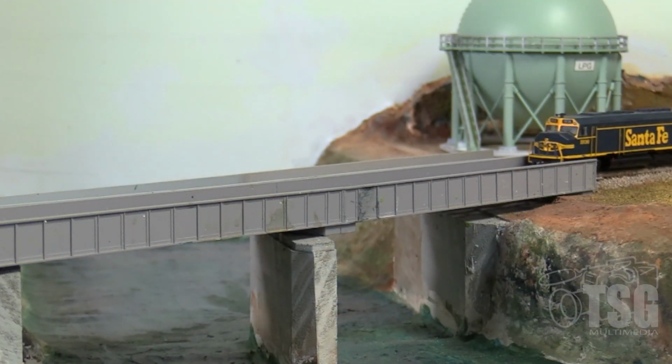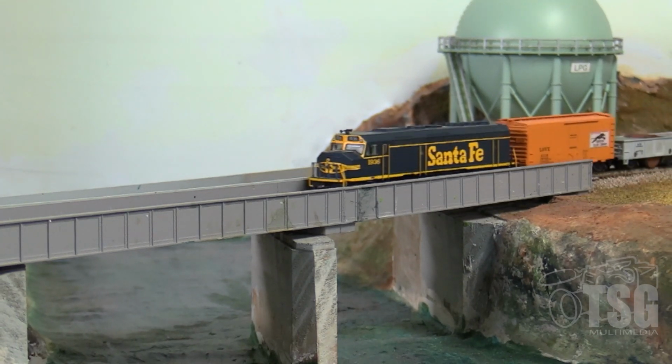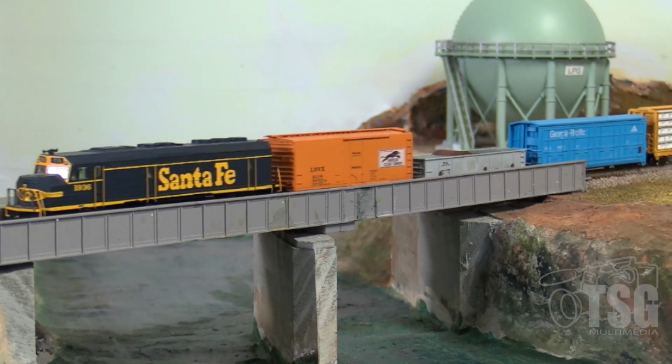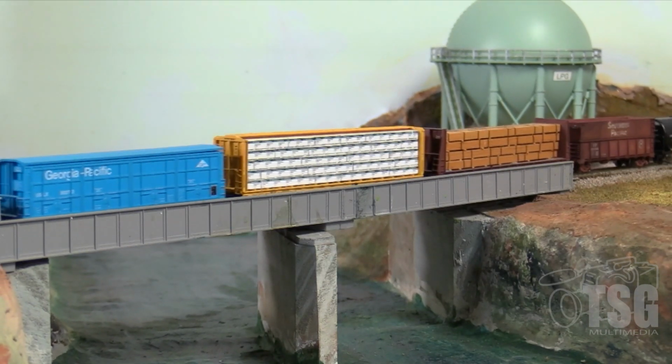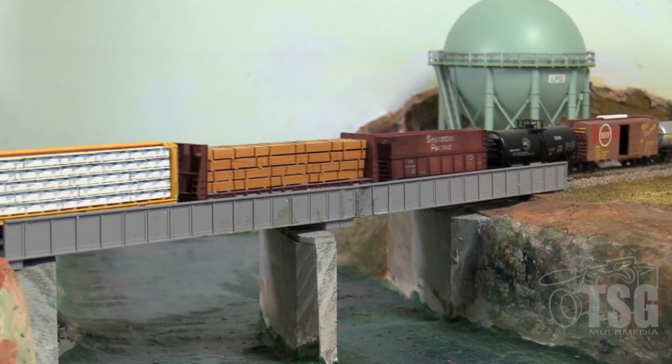So the train has just gone through the town of Almost, and one of the nice features about that town is the Brinton Jones Memorial Bridge that crosses over a yet unnamed creek headed for Bullhorn Flats, the town.